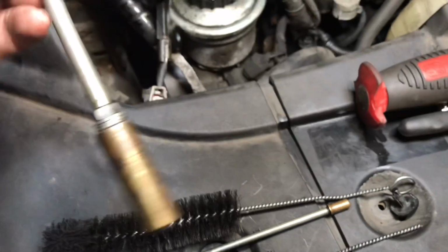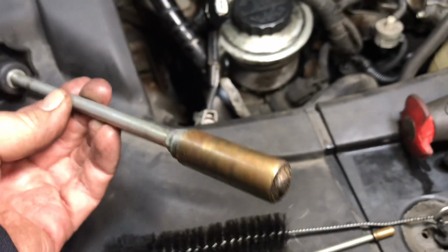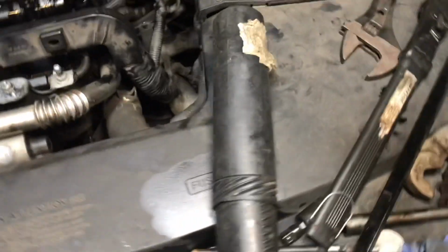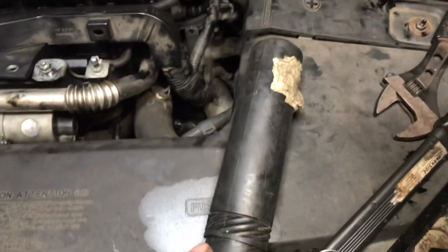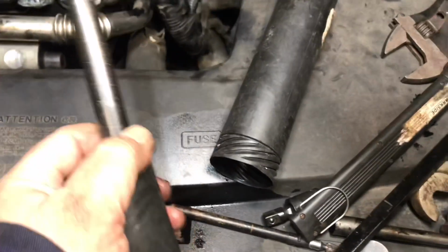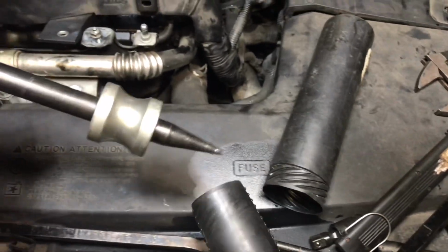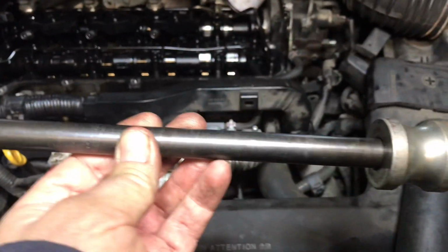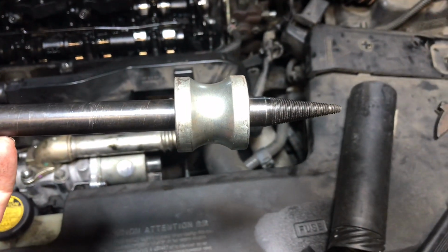And then once you've done all that, you can then clean up the face of the seat using this tool. But the first thing we have to do is get the copper washer out, and then we'll have a tool in here. I think you've seen it on Budget and Leggett's channel. This little tool here goes down in, and we just whack it out with a slide hammer.